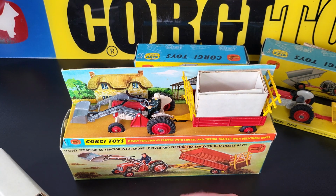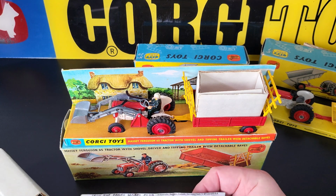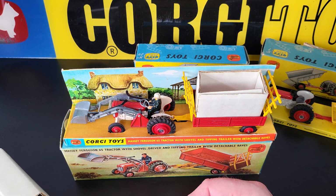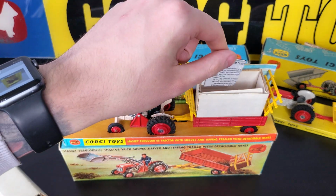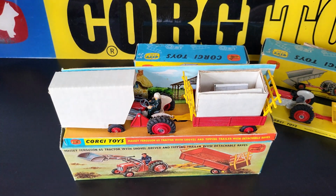Kind of like CMC are doing now. There's the original. This was the original Corgi Club, and that would have been in the box somewhere. Yeah, that's correct. So that's another lovely set we got there, and I think I've got another one or two sets, I believe.